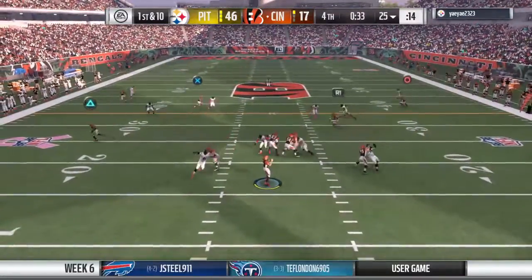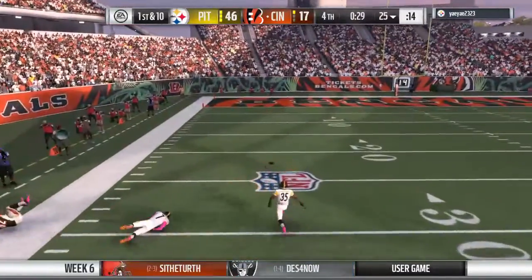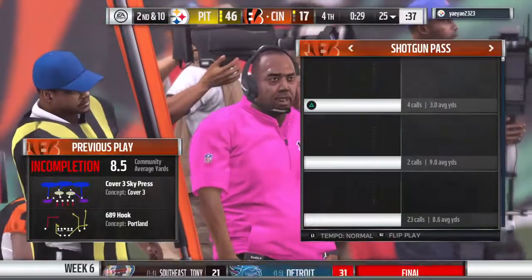Throwing on first down is Rodgers. Now a desperation throw deep downfield. And it drops down incomplete. Thought he might have had it.